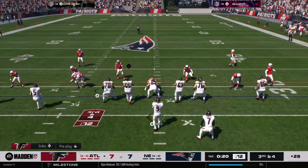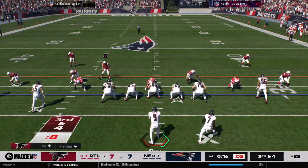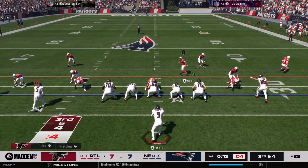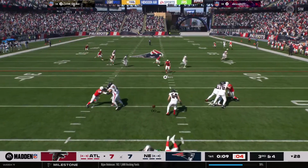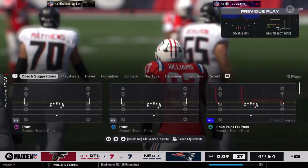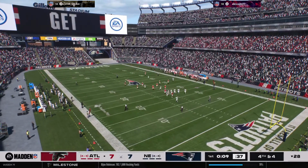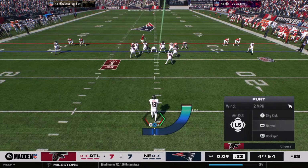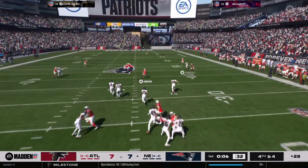Here they go, getting set for 3rd and 4. From the shotgun, Penix. And that's a win for the pass rush. Hit as he threw it, leads to the incompletion. 4th down coming up. I think that was the type of play we expected out of this defense to start the game. You can't undo that opening drive touchdown they gave up, but that can sure help to get yourself off the field with that 3rd down stop.